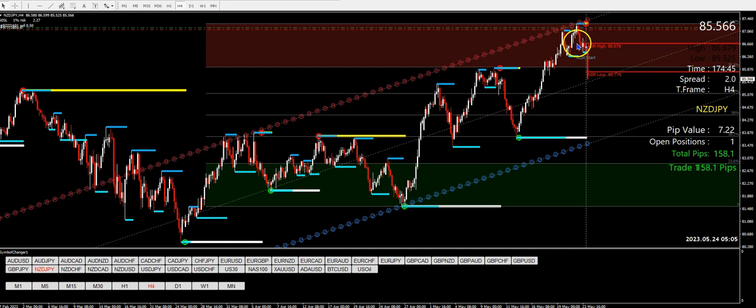So I'm not going to really go into breaking down everything, but I have multiple positions on. You can see this entry is so clean. I just left this half a lot running and closed out the others. But now the news came out on NZD with their interest rate news, and so therefore, this is why it's dropping. Oh, it's 160 pips now. Okay, so I'll say 160 on that.